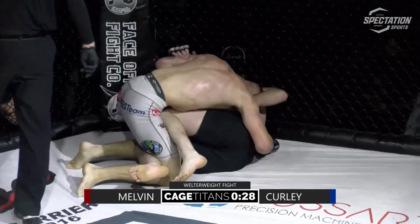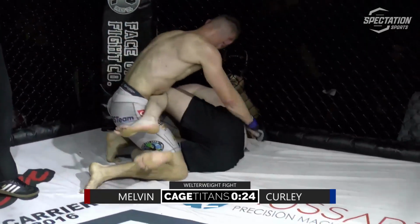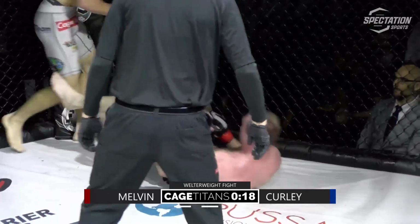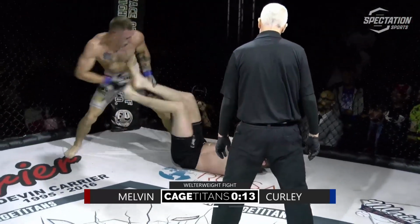Use that knee shield a little more effectively and get that wall walk going. Make the space. See how the knee shield is down against the hips? It's not making any space. He needs to keep it on the chest and extend his hips. That's it. There you go. There you go. There you go. Oh, big overhand there. Another one.